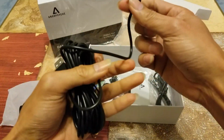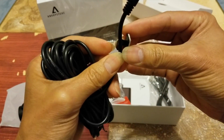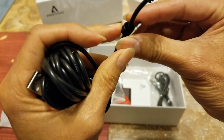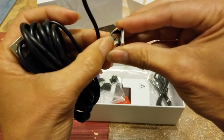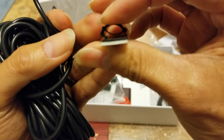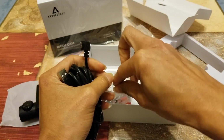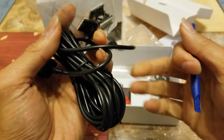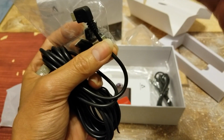So if you need to mount this around your plastic interior, just put this through here and then snap this down. So there's like a lock right there. Once you snap it, it's going to lock into its place. And it comes with this plastic prying tool. This is to push the wire inside your plastic panel.